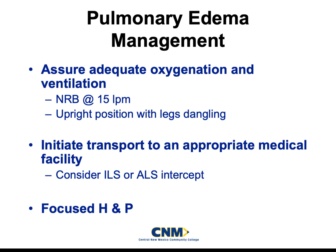And we really want to do a focused history and interview of the patient to make sure that we are doing a good SAMPLE, a good OPQRSTU, and that we know some of the medications this patient takes, so that we can figure out what might have happened. How did they get that pulmonary edema? Is it a chronic issue because of other disease processes, or is it something acute? Did they breathe in some kind of toxin that may have led to this?